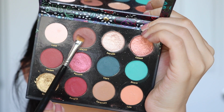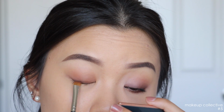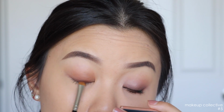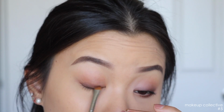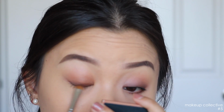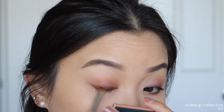Now I'll be taking the shade Cafecito on my Makeup Collective number 5 brush, and I'm gonna use this right at my lash line. Once again, just focusing all that darkness around the lash line, just really smoking it out. And once you feel like you have no product left on your brush, that's when you can start blending it towards the shade Caramello. Where the lash line is where you want it to be the most darkest.